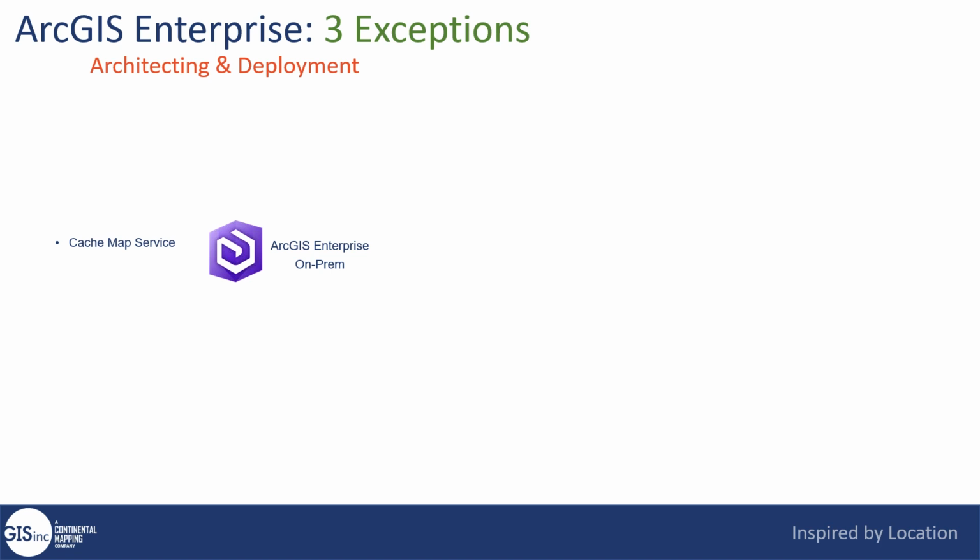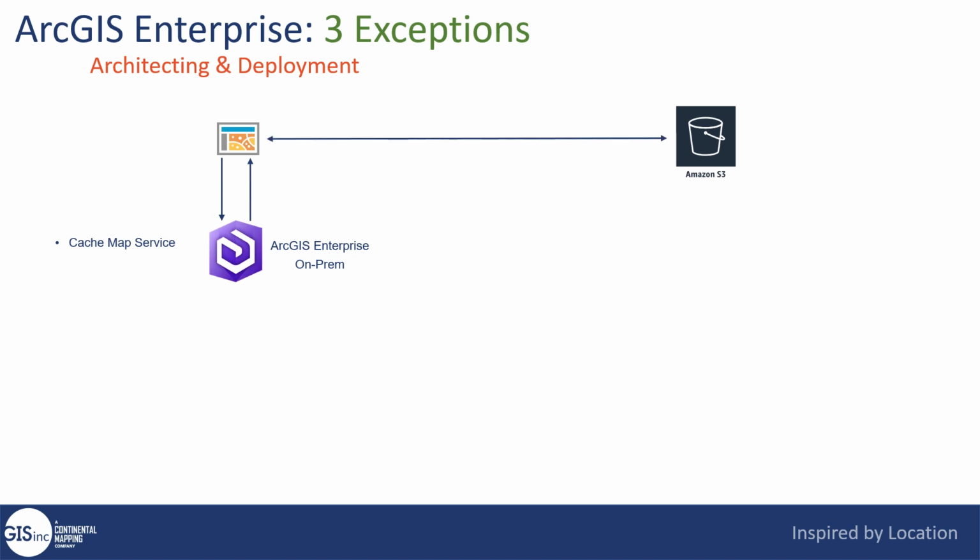I'm building that tile-based service. So when someone comes to my site, I can actually store that cached map data, those tiles, those files out on, say, an Amazon S3 bucket. So when someone comes into the portal, they access the application. The portal answers the application and says, hey, all these tile map services are actually sitting out on Amazon S3. Go get them from there instead of bogging down my environment. Okay, so that's one example.